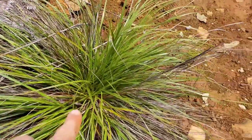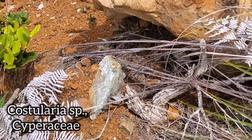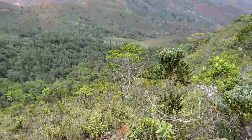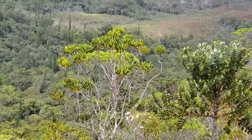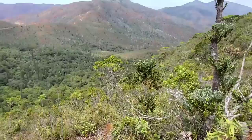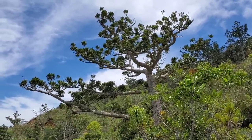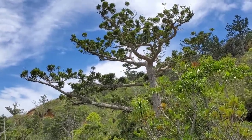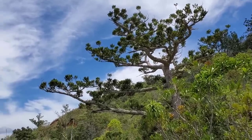Here you got Costularia, Cyperaceae. A lot of Cyperaceae here. Beautiful piece of serpentine. And Myodocarpus, I believe. I can't see the flowers, but I'm assuming it's Myodocarpus. There we go. There's an Agathis ovata. Got a real nice form to it. You can see these turn into massive trees. We're up at about 2,300 feet right now.